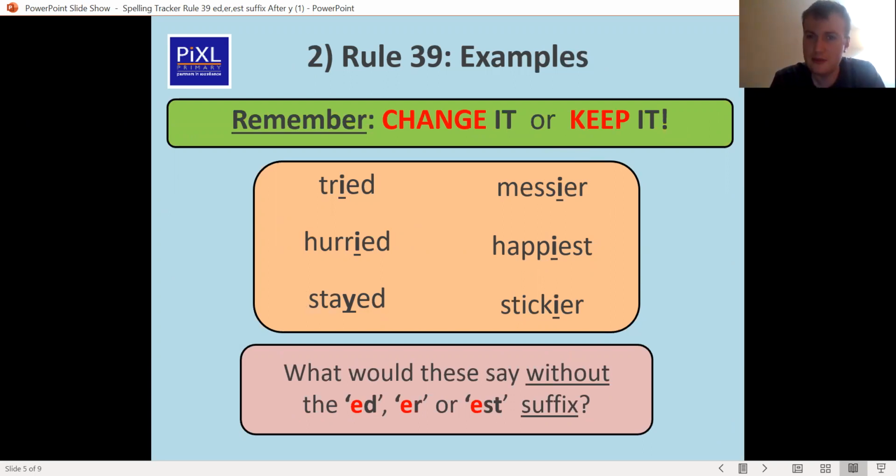So we've got 6 words here where they've had suffixes added. What are the original words and what do those original words mean? Pause the video, have a go.